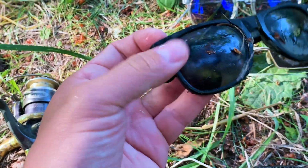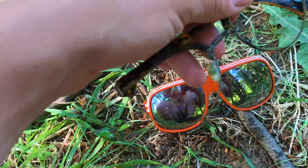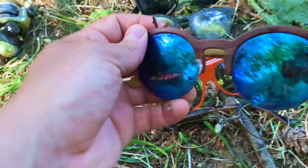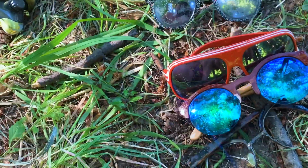Some Wayfarer kind. Always a good style to have. Glitter. Orange ones. Some lensless, so you can really see their eyes now. These are cool too. They're like wooden. Check that out. Quite a few broken ones, but most of the broken ones were at the rocks.